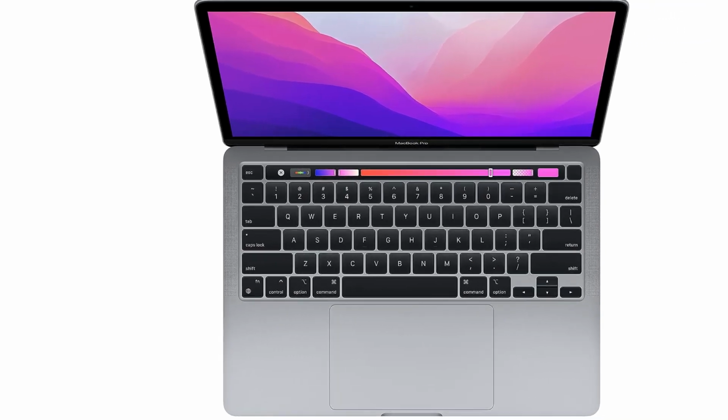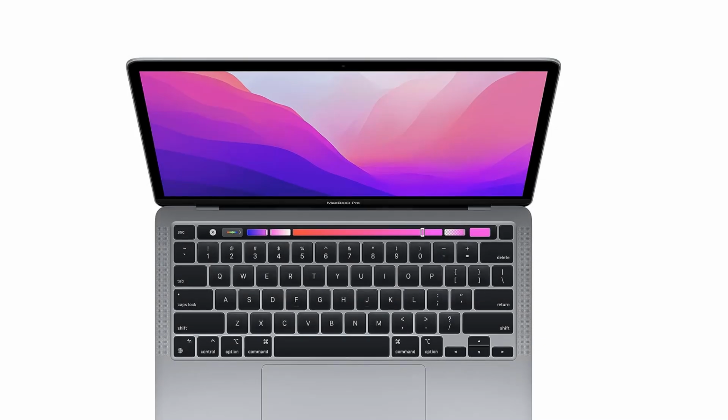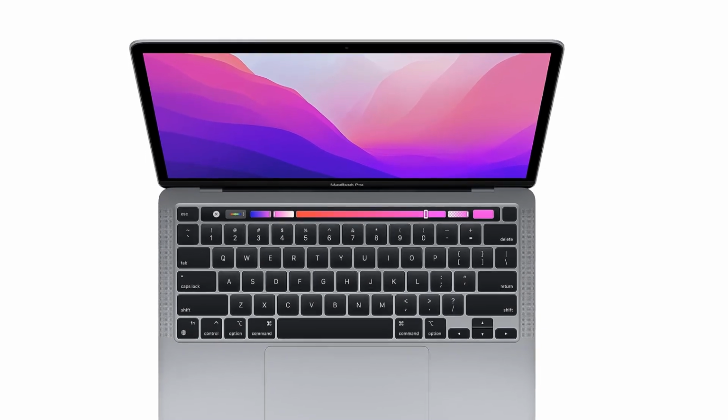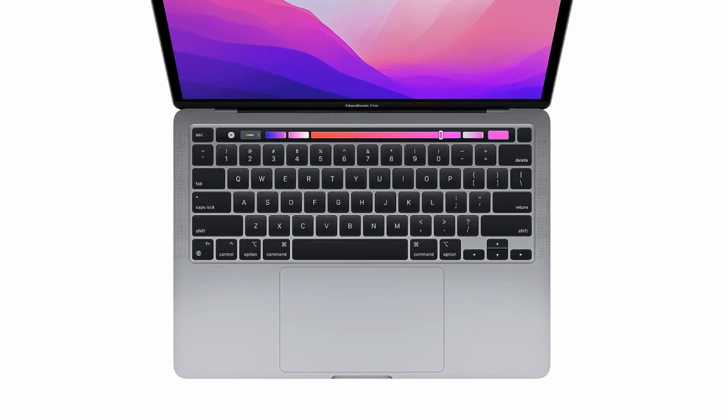The high-resolution Retina display supports the P3 color standard and is nice and bright for working outdoors. That said, it's still only 13 inches. The trade-off for easy mobility is a cramped work environment.